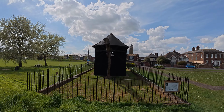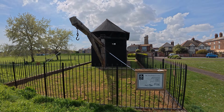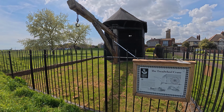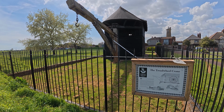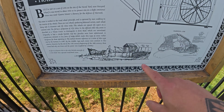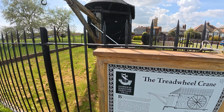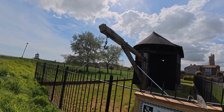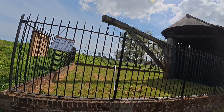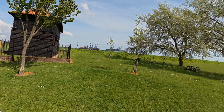The Treadwheel Crane. Built in 1667 at a cost of £392. It was moved to its present site in 1932. So it was situated on the end of a platform and used to lift things up. Good old manpower. Wonder if you can get in. Open today, free admission. Is it? Yeah, it's closed.